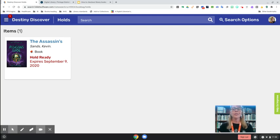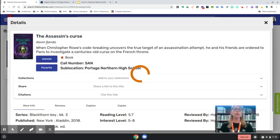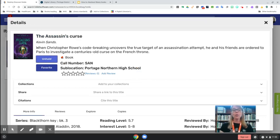Now, even though it says the hold is ready, that doesn't mean that it's ready for you to pick up. That means that it's here in the library, and that's telling me, the librarian, that it's ready for me to go get and check out to you. Now, if you change your mind and you do not want this book on hold, you can simply click that book title again. And now this screen, that little button says unhold. So click it.